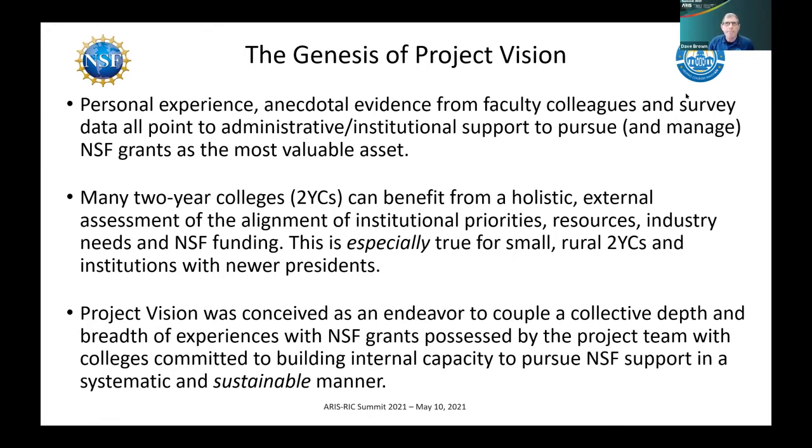Based on this need, some of us who were thinking about these issues decided to come together to put together an NSF proposal that would provide this holistic look from the outside at processes and resources and opportunities in two-year colleges that, with the right alignment, could lead to really good forward momentum to pursue NSF funding, and not just a one-off.